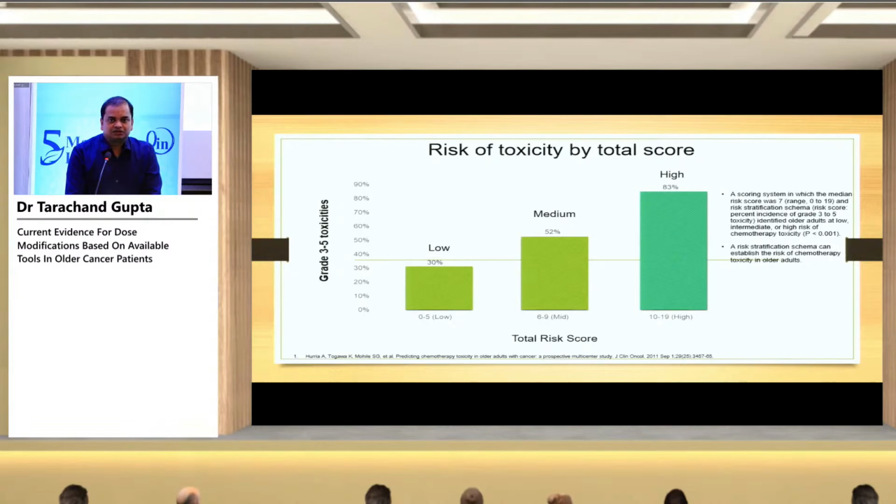So risk of toxicity by the total score of the CARG was low, medium, and high. Low score was calculated up to 5, where patients have a 30% chance of grade 3 to 5 toxicities. The medium was 6 to 9, where 52% grade 3 to 5 toxicities were observed. And the high risk group observed 83% toxicity of grade 3 to 5 by the chemotherapy. The scoring system was built considering the median score of 7, below which patients may have the lower toxicity versus the higher toxicity. The score 7 was taken into account.